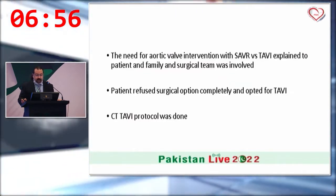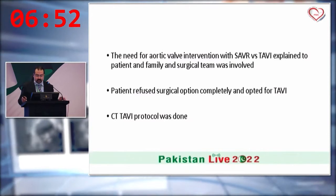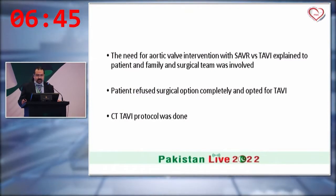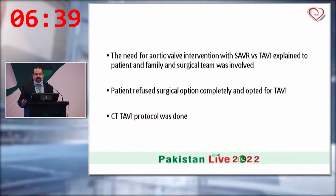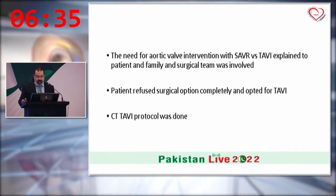So the need for aortic valve intervention, that's through SAVR or TAVR, was explained to the patient and the family with all the pros and cons, and we involved our surgical team as well. After a detailed discussion with both teams, the patient completely refused the surgical option and opted to go for TAVI. So we referred the patient for CT with TAVI protocol.